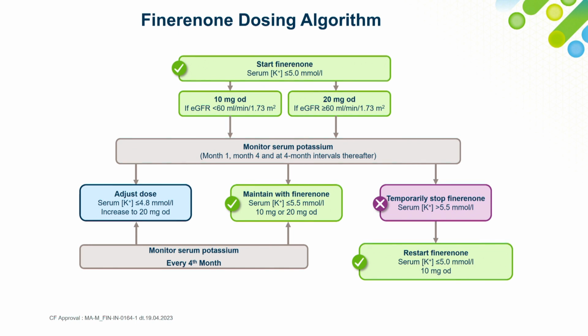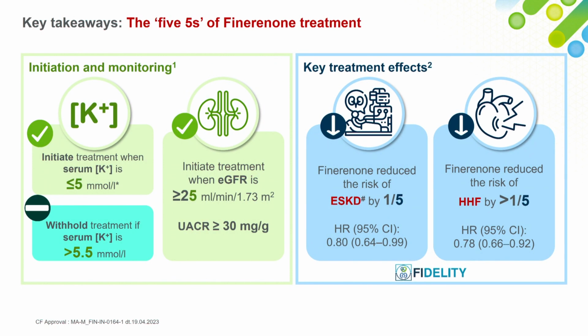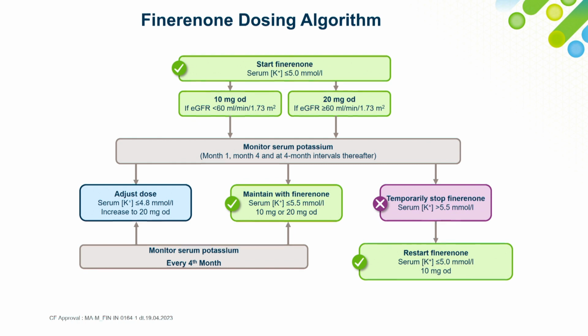This is the flowchart. If the EGFR is good, start with 20, otherwise 10. Monitor the serum potassium every month, first month, and then every 4 months. At any stage, if the serum potassium is going to exceed 5.5, withdraw and restart at a lower dose after a month of checking the potassium. On the other hand, if the patient holds on, because there are other causes for the potassium also, you are dealing with patients with CKD, yes, it can worsen an already abnormal parameter which we are witnessing in the context of the CKD, but you need to be careful with respect to this.